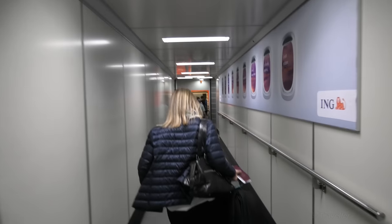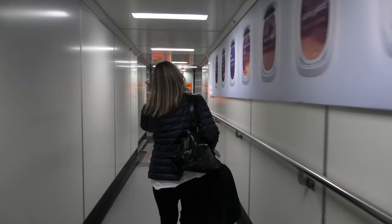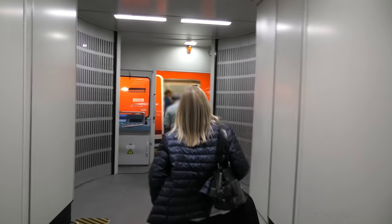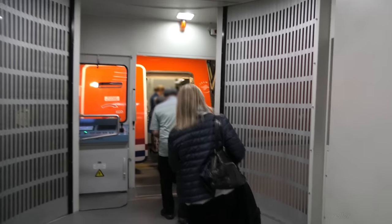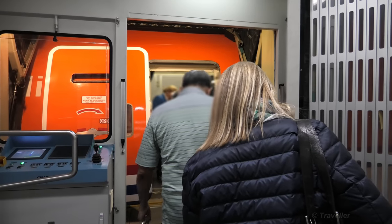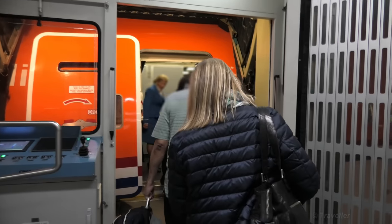Now to the aircraft. It's pretty full, I can see. I'm just following Maro in. There's the orange Pride aircraft, and we're on the left aisle, going down towards the bottom. What were our seat numbers? 59. 59. Hello. Okay. Lovely orange Pride colors.